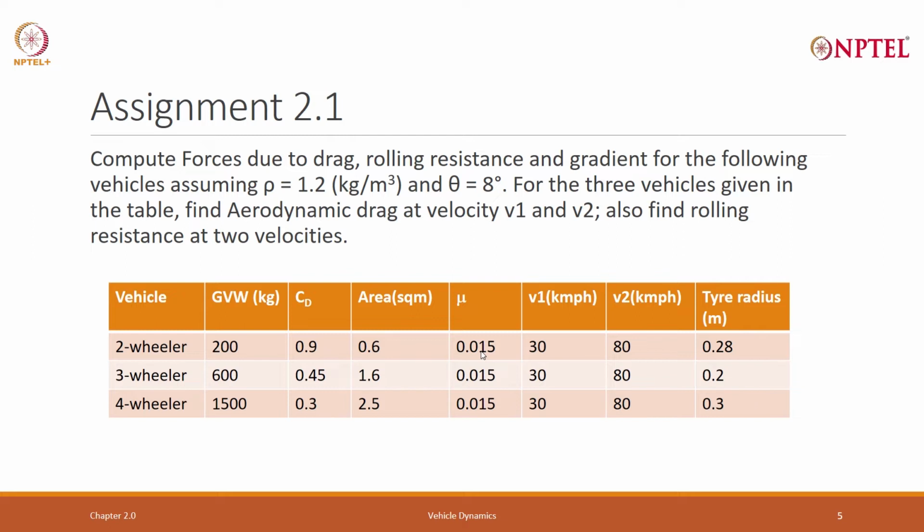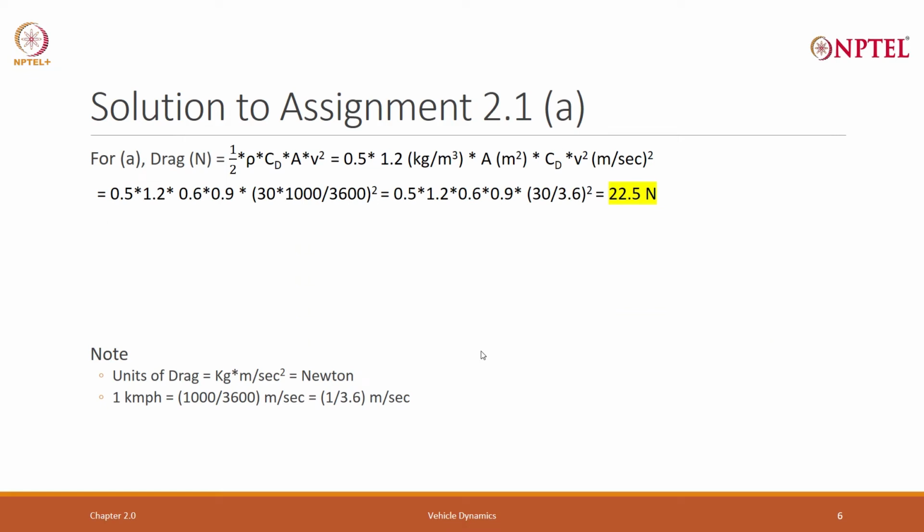Now, in these 3 cases you are supposed to compute, and I will do only one of these computations for you to get a good feel. So, first only for part A, the 2-wheeler, I am doing the calculation. The drag in newtons is half into rho into CD into area into velocity square. Now, rho is 1.2 kg per meter cube, half is 0.5, the area in square meters is given, CD is also given, and velocity square is in meters per second square.